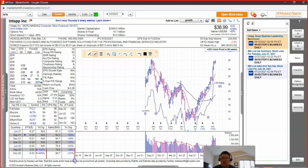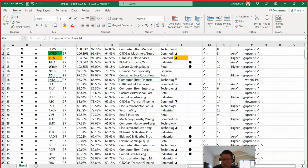This is also another turnaround story. Look at this run. It's almost near a new high. Holy cow. I haven't heard anyone talk about this stock, so very interesting.